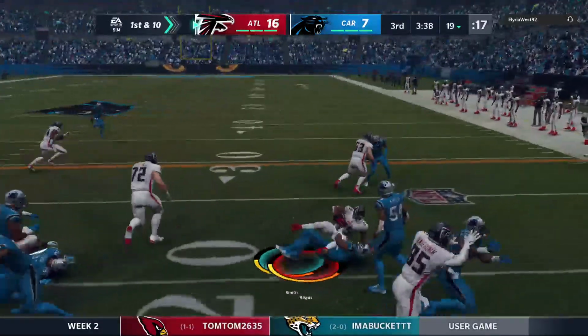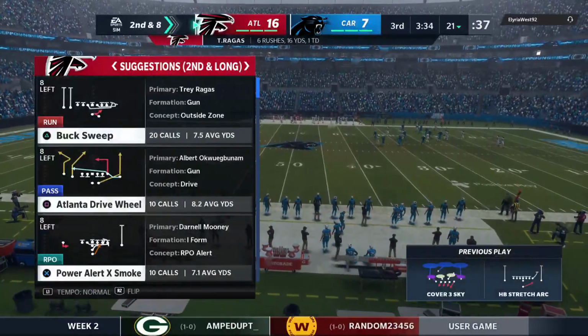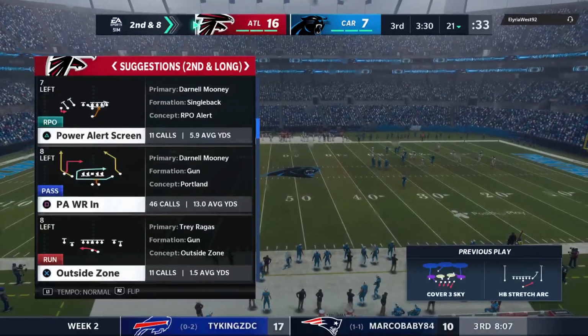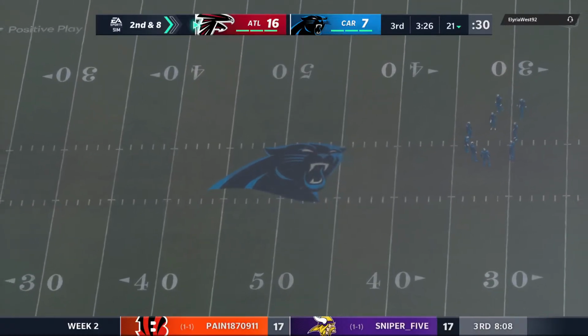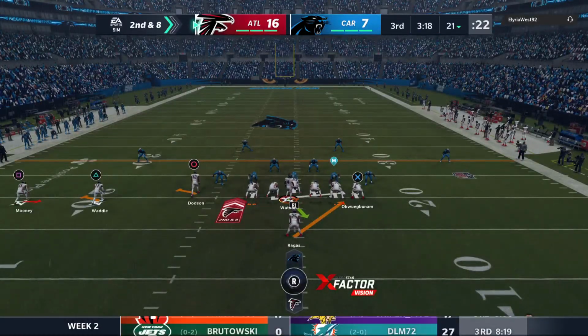Now they try the right side here. He is taken down at the 21 after a short gain of 2. This is what happens sometimes when you abandon the running game. It's hard to get back to it because once guys get out of that mentality of firing out and hitting people, hard to get them started again occasionally. The last run good for 2. Here's 2nd and 8.